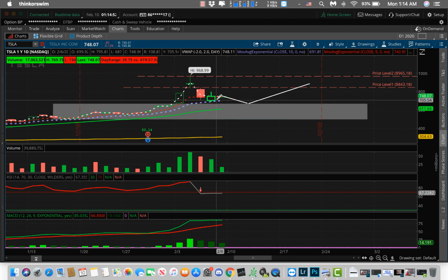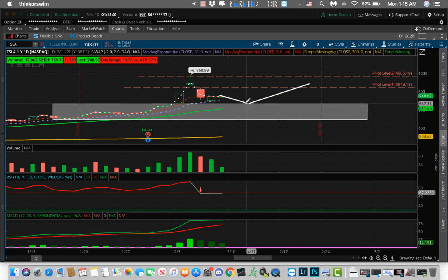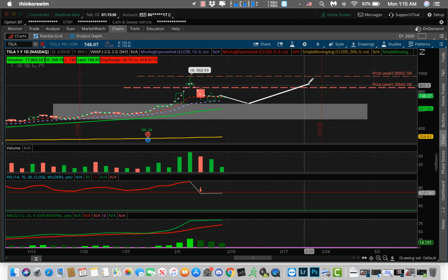Like I said, I'm still bullish. I'm very long bias on Tesla, but I'm just gonna wait for it to come together. I'm gonna wait for it to pull back to this level so that I can rejoin the market.